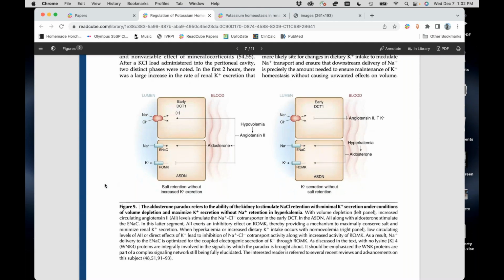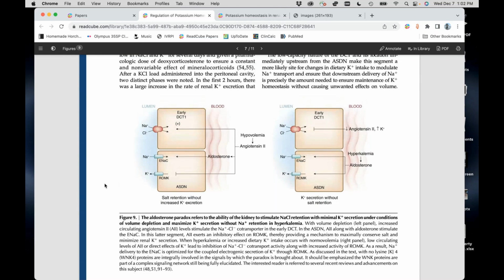So aldo is a really fascinating hormone because it independently has the ability, even though it's the same intracellular mechanisms, to regulate sodium and potassium. And it has to do with the movement of water past the luminal surface of those cells, which is, in most patients, driven by the amount of sodium that's there. So the more sodium you deliver to the distal nephron, the higher the flow rate you're going to have, with the exception of things like diabetes mellitus or a patient who just got a big dose of mannitol or something like that.